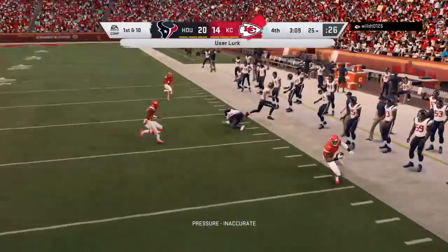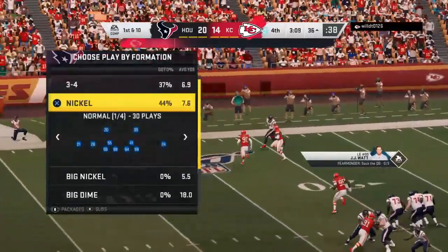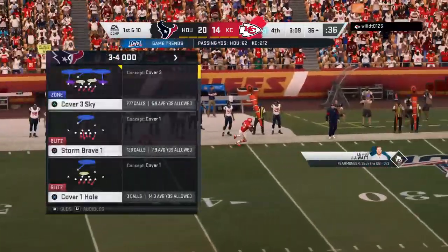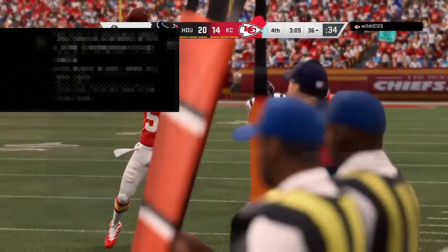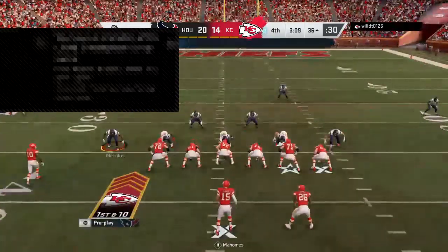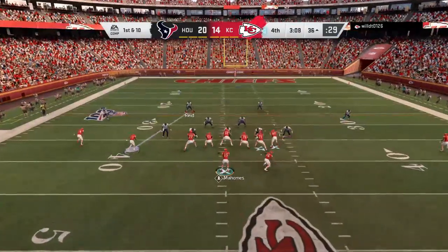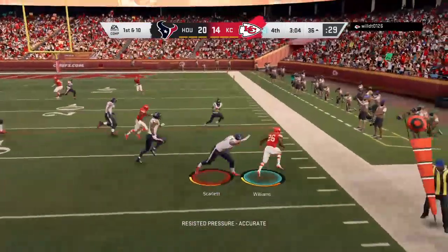And look at this. They get the turnover they needed. It's intercepted. Darren Lee picks it. And that gives him now 3 interceptions in the game. Well, someone's locked into what they're trying to get done in the passing game. When was the last time we had someone get 3 in a contest? 2011, wasn't it? Kurt Coleman. Oh, yeah, that's right. With the Eagles. Against Washington and Rex Grossman.